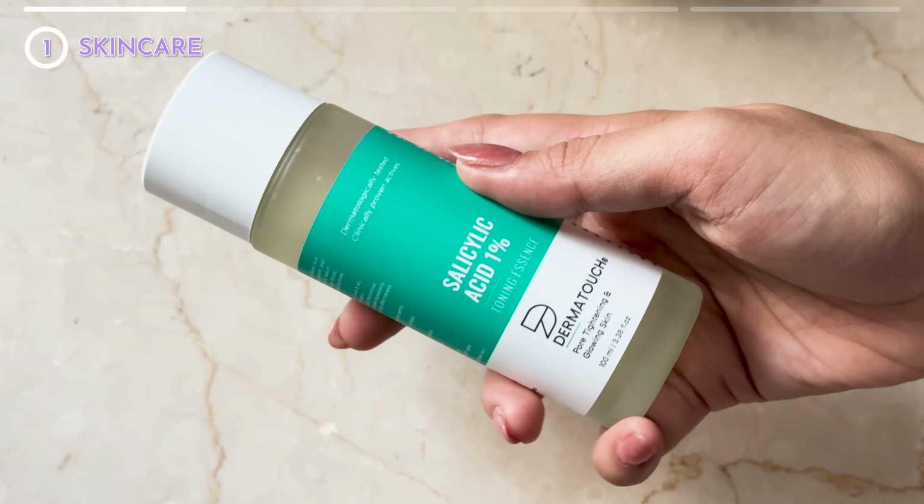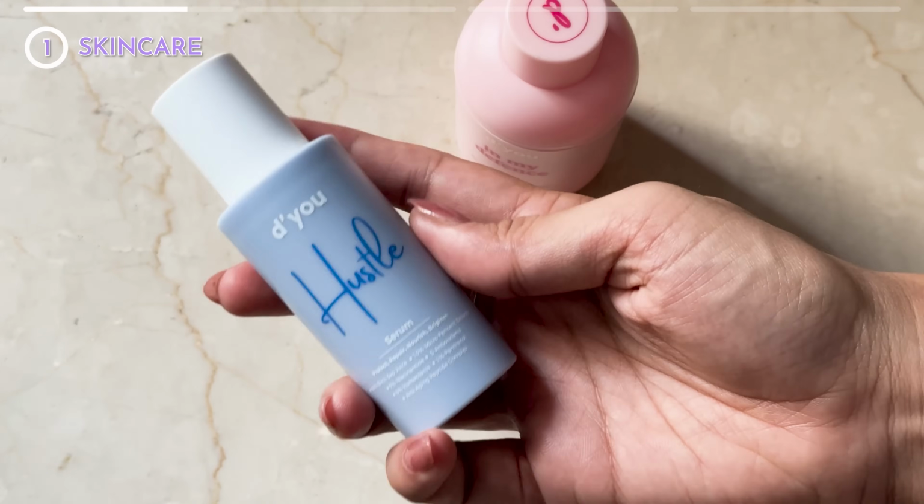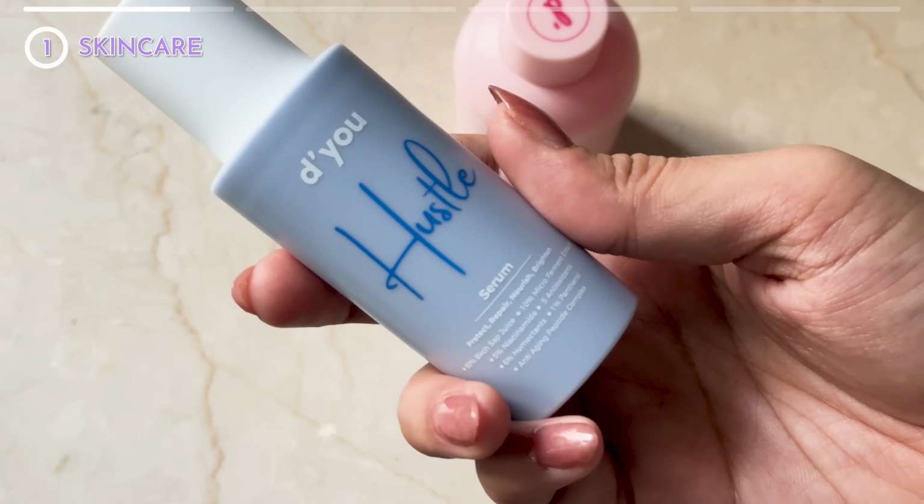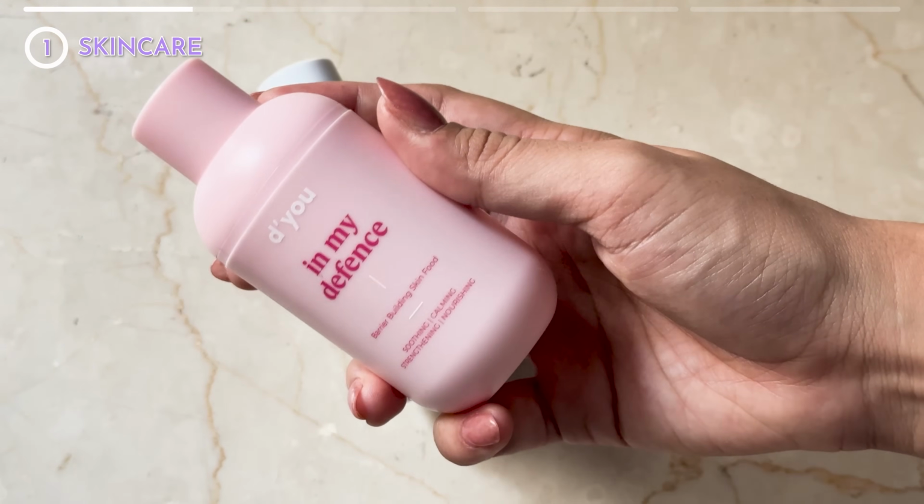And right now, the skincare products that I'm using contain all of these ingredients. So this is my toner, this is my serum, and I am in love with this moisturizing range from Dahiya, which is my hyaluronic acid and niacinamide serum and the ceramide moisturizer.